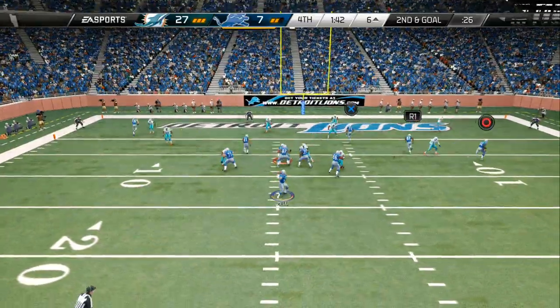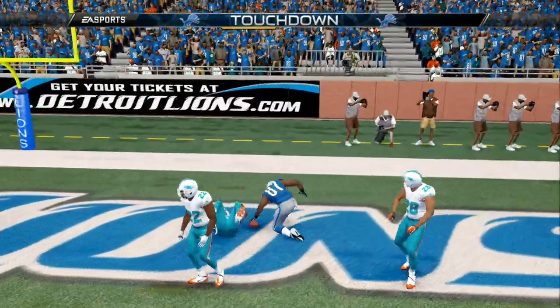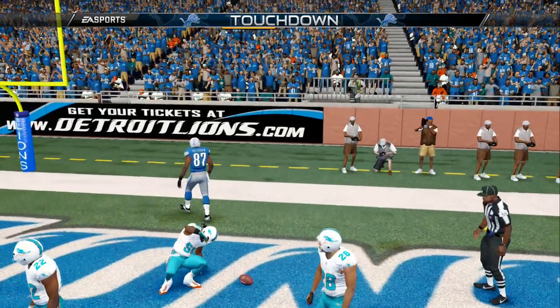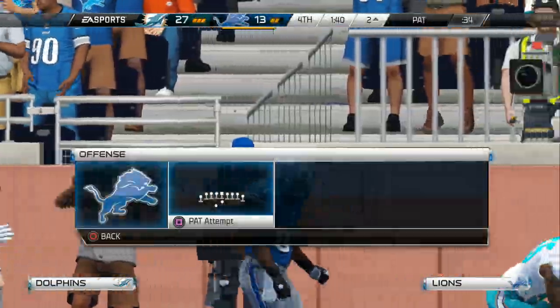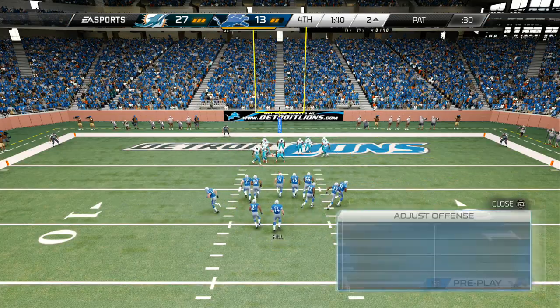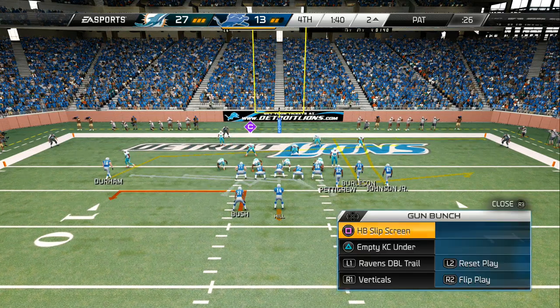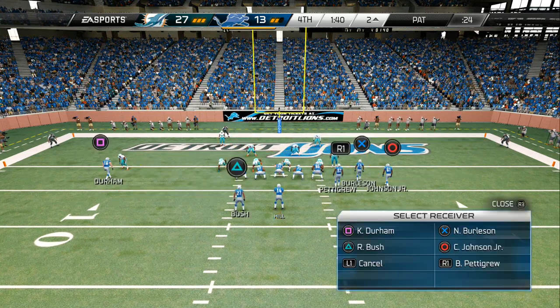Coming up, second down. Throws to the right. Touchdown. Throws it in the end zone. Touchdown. And what a touchdown there for the offense. The quarterback just fires that football in there. Look at the defenders around the receiver. But the receiver, big enough, tough enough to go up in there and make that catch.